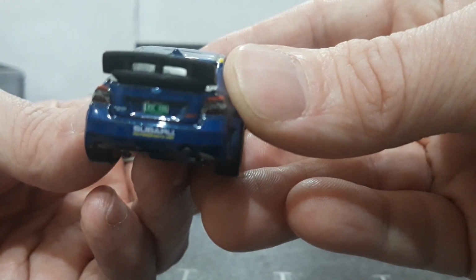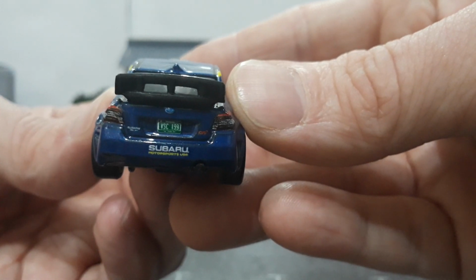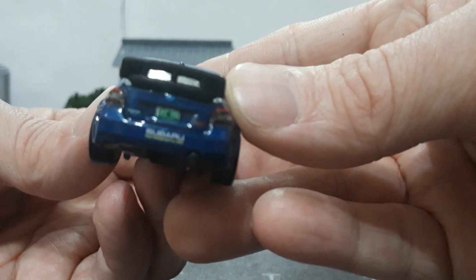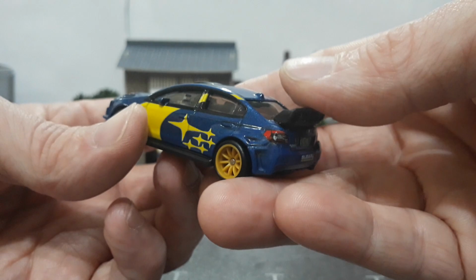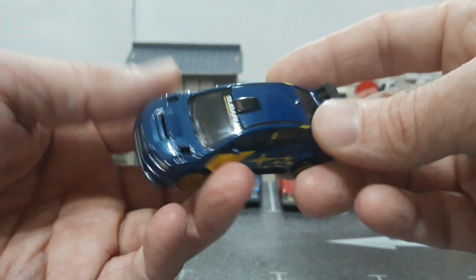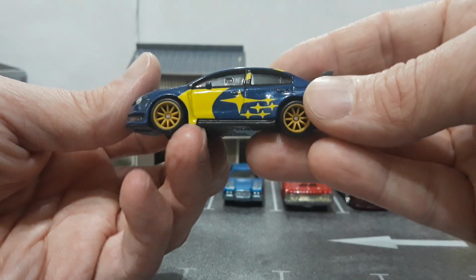Just seeing if that had a vanity plate, if it says anything special. But honestly, I can't even see it that well. But anyways, Subaru on the rear bumper cover, nice detail on the tail lights, the Subaru emblem on the rear deck, rear spoiler done in black. It is a plastic spoiler. Subaru banner sticker, nice detail on the grille, headlights. Very nice job on this car, very nicely done.